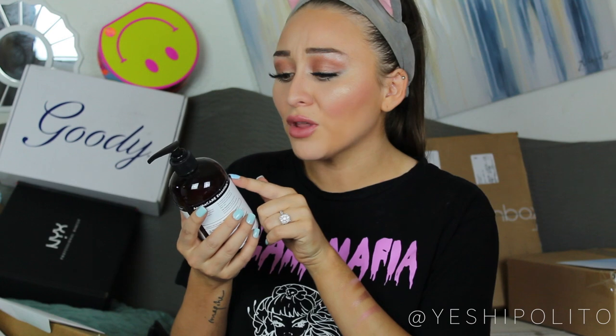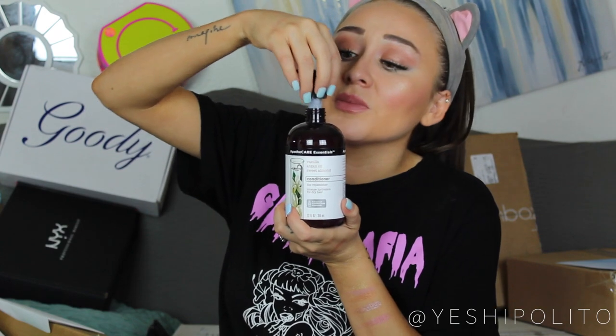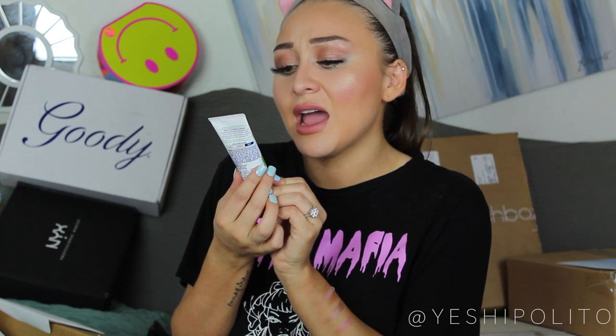So they sent over a Tresemme invisible hold hairspray. Yes, you can never have enough hairspray, okay? Never. Apothecare Apple, I'm not even gonna try, but it is a conditioner, vanilla argan oil. So it looks like this. It smells like vanilla, they didn't lie. Oh, and it also comes with the shampoo, obviously. And then they also sent over a St. Ives Fresh Skin Apricot Scrub.